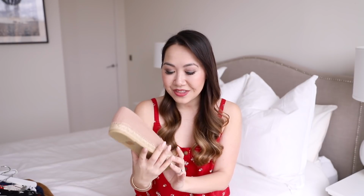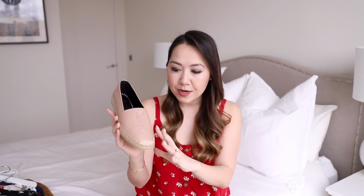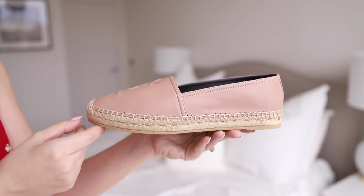So I did get these Saint Laurent espadrilles, which I'm so excited about. I spoke about these in my wishlist video and I mentioned I wanted to get them, and they are just so gorgeous. I am so, so excited. I got them in the beautiful nude color. They're very minimal. They just have the YSL logo here, which is the same color as the leather. And the espadrille is a nice height. I don't like the super chunky one, so I thought these were so cute.